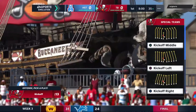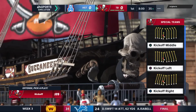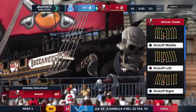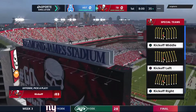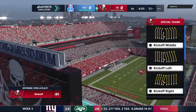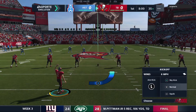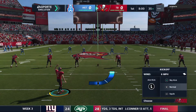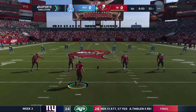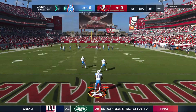You name it. This crowd is ready as their guys get set to match up between the Houston Oilers and the Tampa Bay Buccaneers. Greg Zuerlein set to kick off. It's an Indian summer afternoon, perfect conditions for football, and off we go on EA Sports.